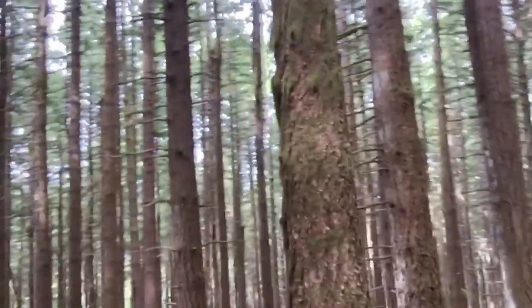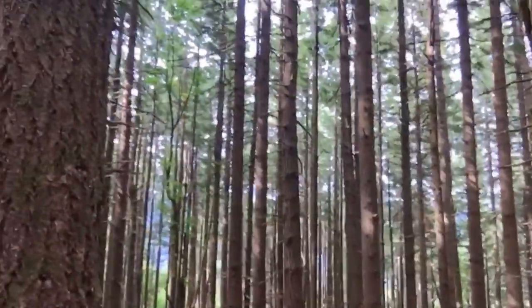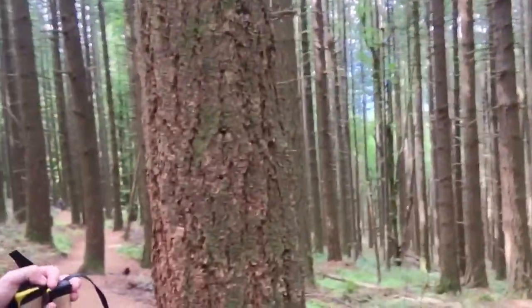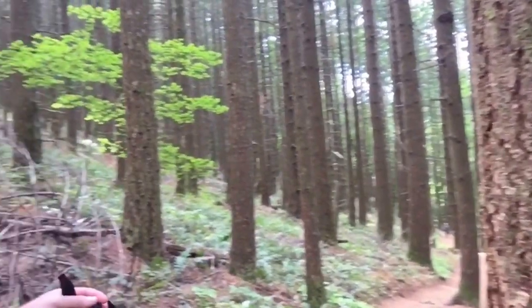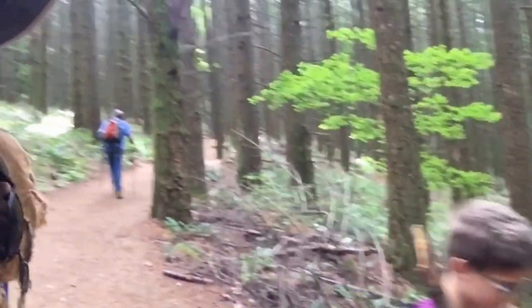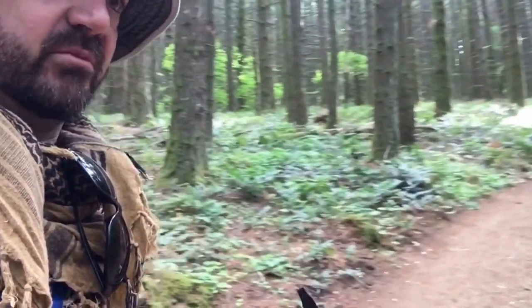You can see the trees here. How you doing? Beautiful old growth, and it's a real pretty clear forest. A handful of hikers have passed so far. Not crowded at all. It's actually a beautiful trail.